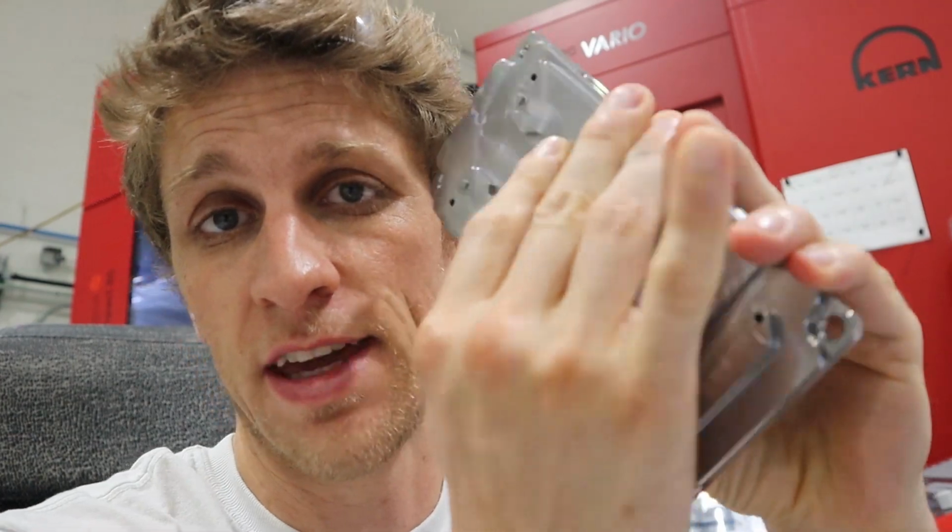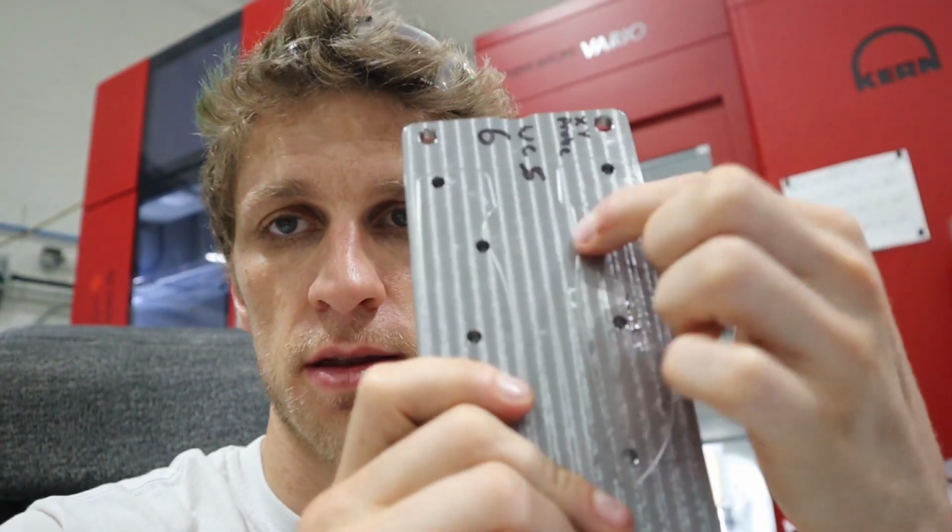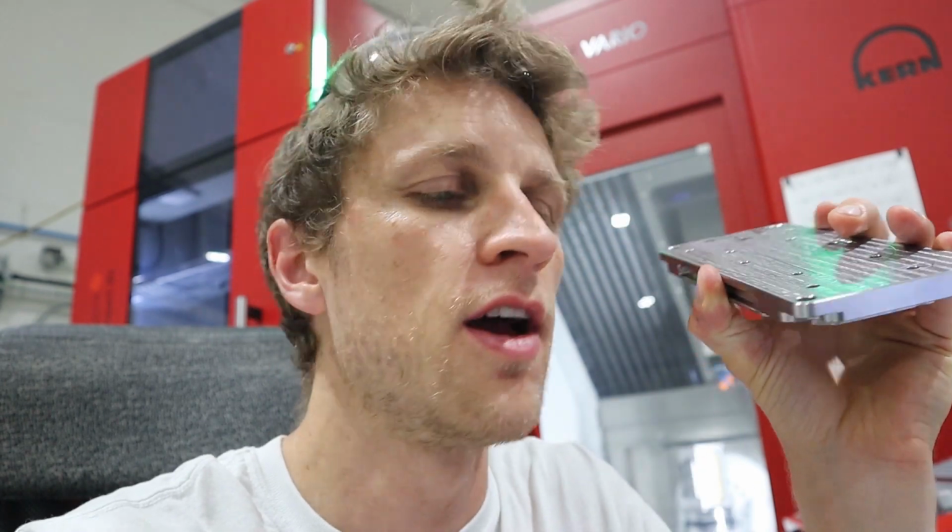Maybe we'll get into that a little bit near the end of this video, but it's already late, past 9 o'clock. So one of the fun things I just did on the Kern was I had to make a modification to my RASC handle fixture because the screw hole head depth was wrong and the screws weren't sticking out long enough to really grip onto the parts properly. So I put it in the vise and I machined them deeper and I probed it in, made it all nice, even aligned it for rotation and stuff.